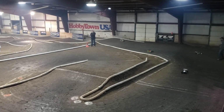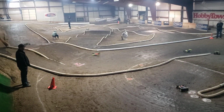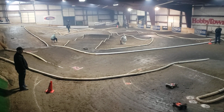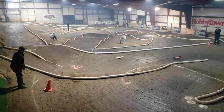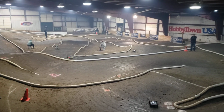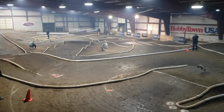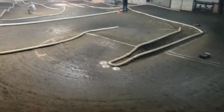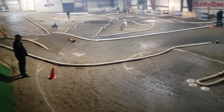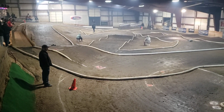Trouble in front of him. That's Chris Morant. Good job there. 18 minutes down, 12 minutes to go. New fast lap. This time it's Mason Fuller, 23.5. New fast lap of the race.